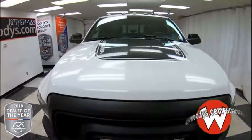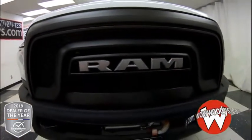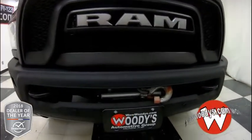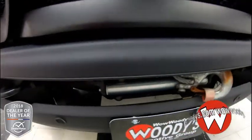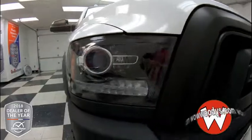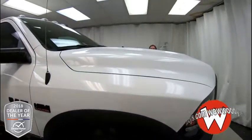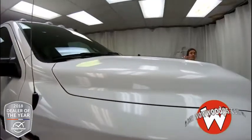You have your Ram badging in the middle of your grill there, and then you have 2 tow hooks, your front sensing system, and a winch in the front. Then you have your headlamps, fog lamps, of course, and you have a 6.4 liter V8 HEMI engine. I also love the decal on the hood there.